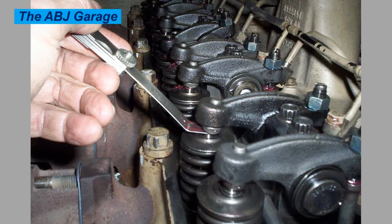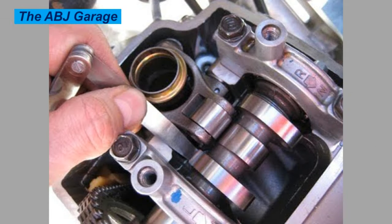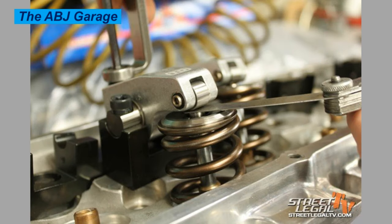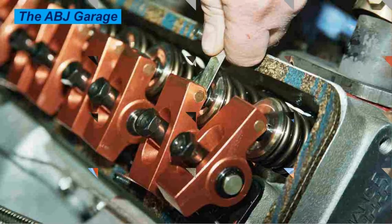10. Difficulty starting. Incorrect valve clearance can make it hard for the engine to start, especially when the engine is cold. This can be due to inadequate sealing of the valves, leading to reduced compression. 11. Valve train noise. When the valve clearance is not properly adjusted, it can cause increased noise from the valve train components, such as the camshaft and lifters. This noise can be heard as a ticking or clattering sound. 12. Decreased engine performance. Valve clearance issues can lead to decreased engine performance overall, including reduced acceleration and slower throttle response.